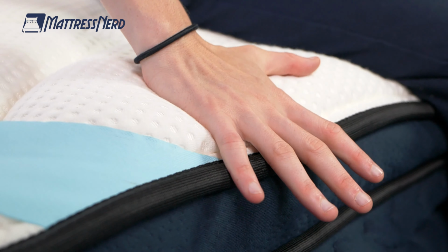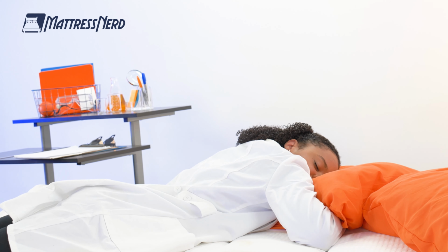So if you're wondering what mattress is best for you, don't worry. We're gonna do all the work for you. We're gonna talk about the construction, the firmness, the feel, and tell you what mattress will work best for everybody.